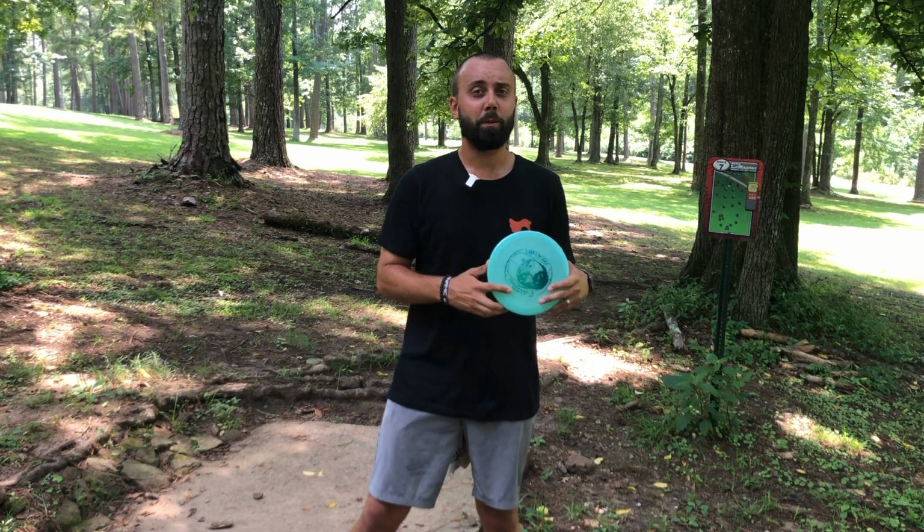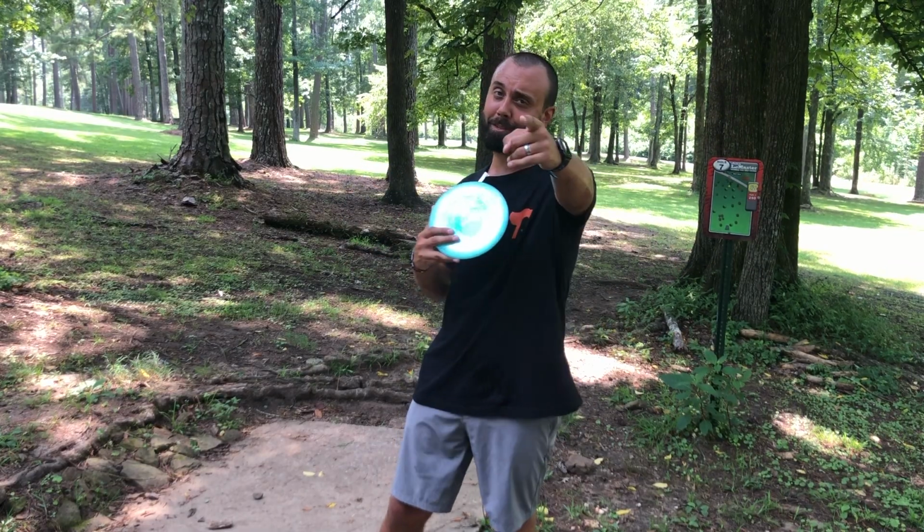I could make a pig or a slammer or an overstable putt and approach disc get all the way to the basket. What I'm gonna do is disc up to this slightly overstable mid-range and let the disc and the hill do all the work for me. So are you ready to see how it goes? Because I know I am.